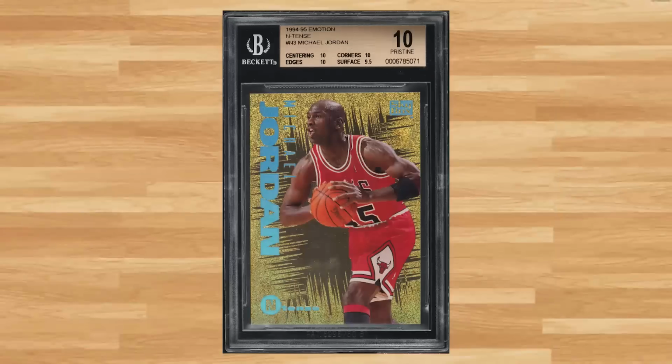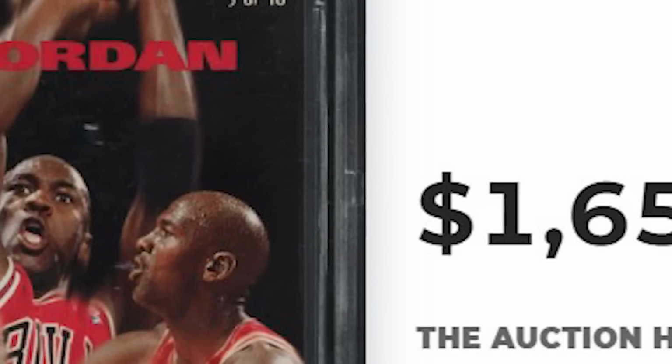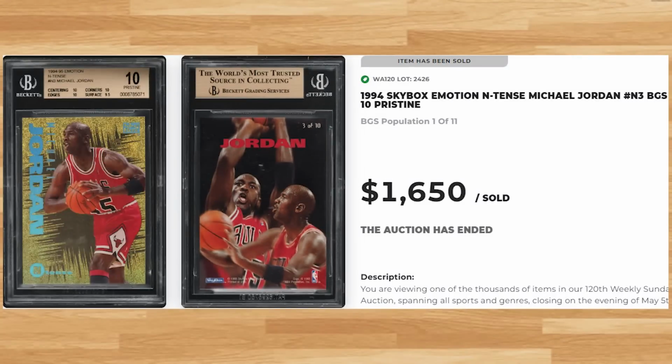Up next at number 2 is Michael Jordan's 1994 Skybox Emotion Intense with card number N3. This Jordan insert was in a BGS Gold Label 10, and it sold for $1,650.